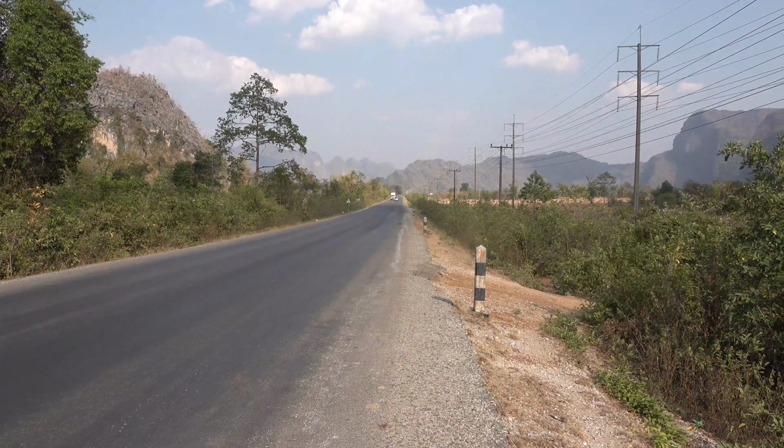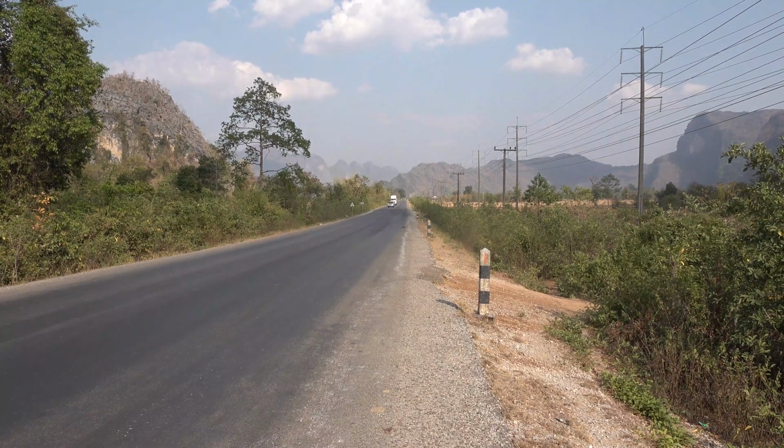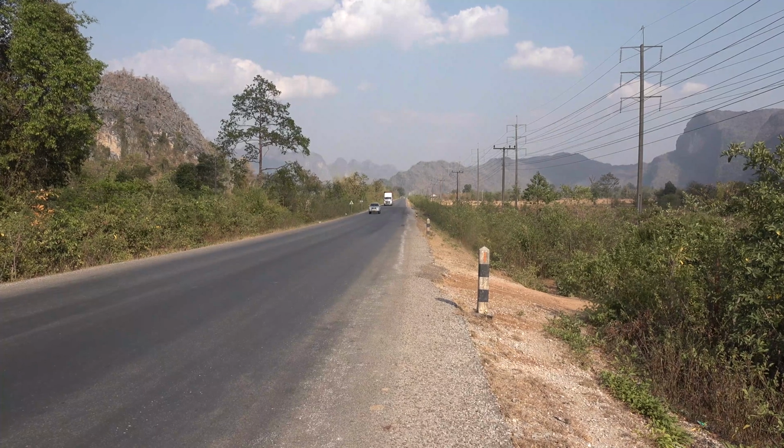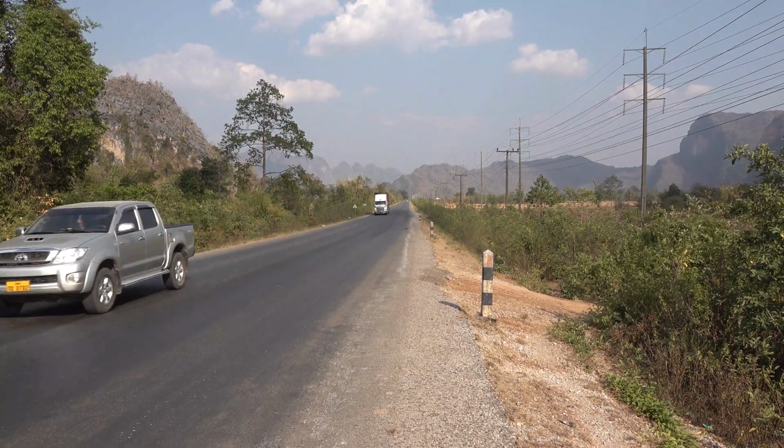Okay, we're now on Highway 12. We're heading to Nomalat. It's a bit of a hazard highway, this one. A lot of big trucks coming across from Vietnam, and you need to drive carefully.